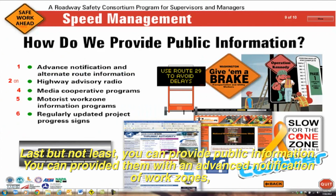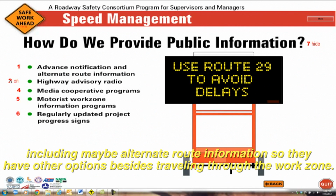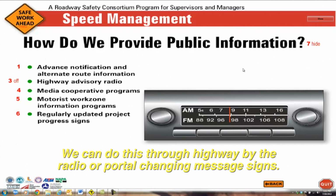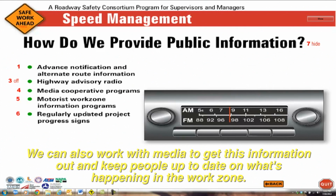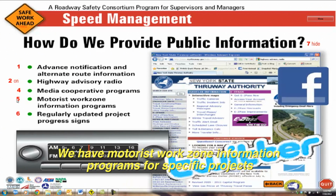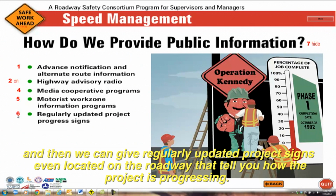Okay, last but not least, we can provide public information. We can provide them with advanced notification of work zones, include maybe alternate route information so that they have other options besides traveling through the work zone. We can do this through highway advisory radio or portable changeable message signs. We can also work with media to get this information out and keep people up to date on what's happening in the work zone. We have motorist work zone information programs for specific projects. And then we can give regularly updated project signs, even located on the roadway, that tell you how the project is progressing.